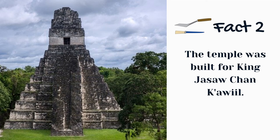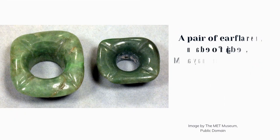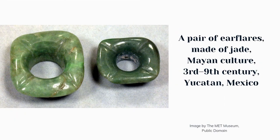Between 1959 and 1962, archaeologists dug into the structure, and after digging deeply, they discovered a burial chamber known as Burial 116. The burial consisted of an adult male who had been dressed with very fine jewelry made of jade, including large circular ear spools. Mayan rulers and other elite wore this type of ear jewelry.